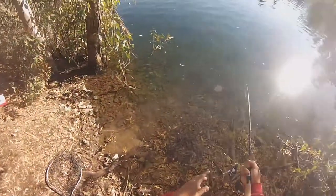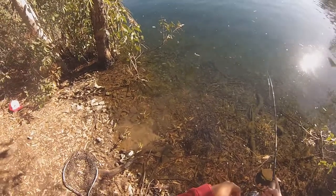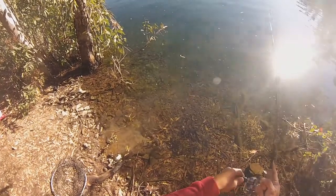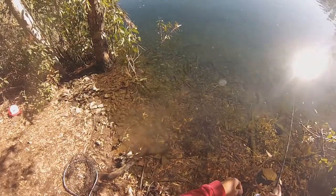Oh yeah, I see one actually. Swimming. The dark one close to the bottom. Oh no, that one's the one facing the football. That's the football one, right? Yeah, it's the football. He's coming. Got him.